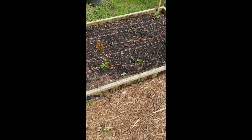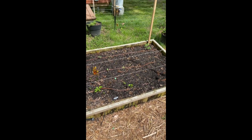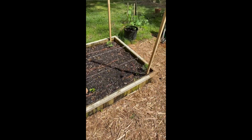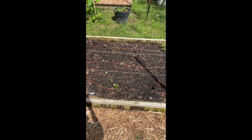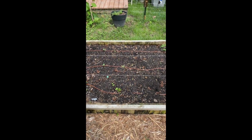We're also thinking about possibly building a trellis so that our melons can grow vertically versus all around the grounds. Even though we'll train them to go in a certain direction, I think that vertical is definitely an option that I am considering.